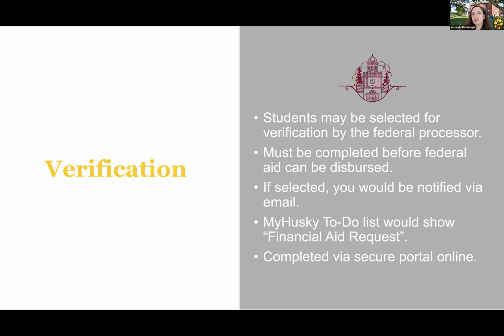So a couple topics that I wanted to bring up today. The first being verification. Verification is a process where a fair number of our students are selected by the federal FAFSA processor. It does not mean that you've done anything wrong, so please don't panic. Really, it's just a process where Bloomsburg has to double check that information you provided on the FAFSA.